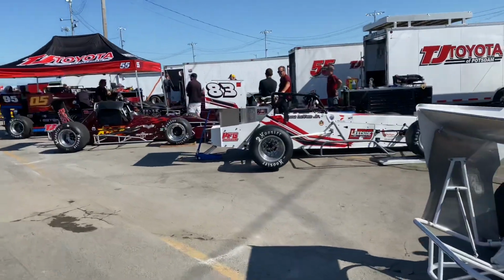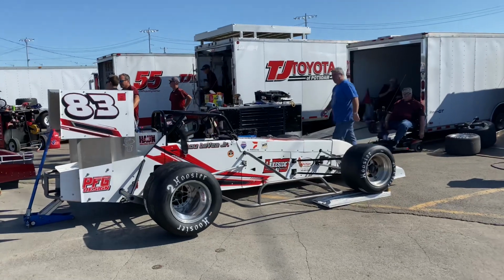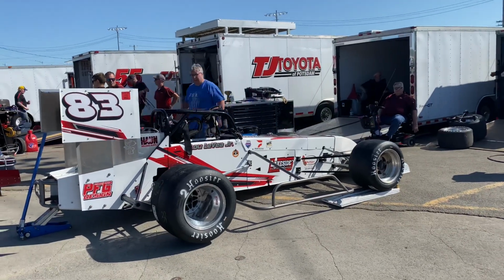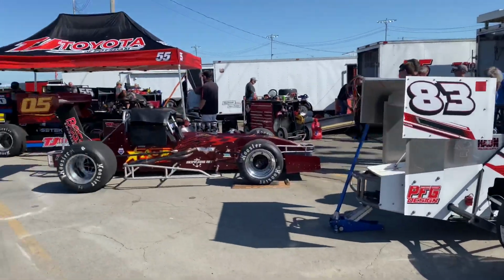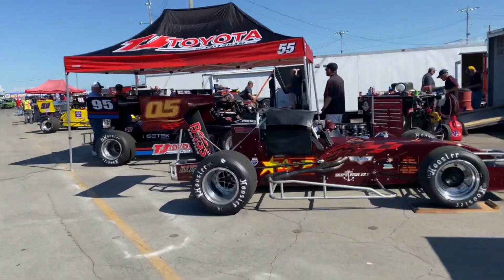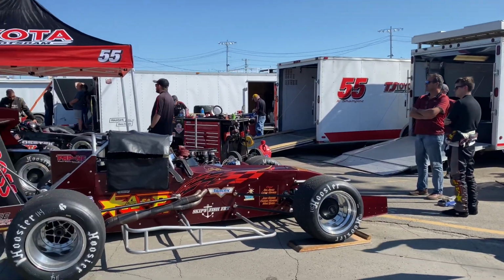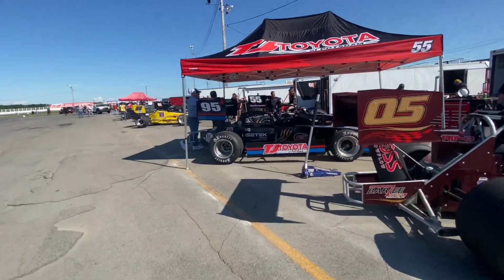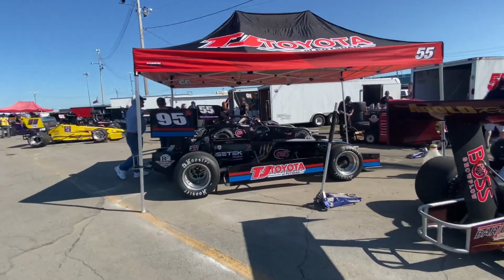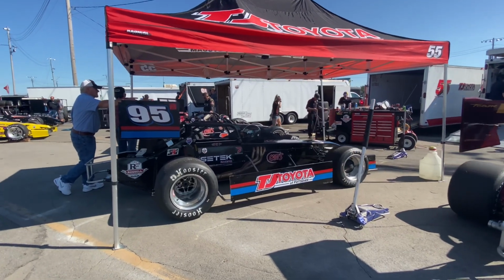Next is the 83 of Lou LaVey Jr. Lou had a great run last week, finished second. So happy for him. So 83 Lou LaVey Jr. Next is the 05. 05 of Jeff Abel is here tonight. Jeff's over there with his dad. Next is the 95 of Dave Schulich Jr. Dave comes in from Ohio.